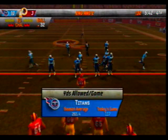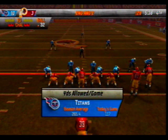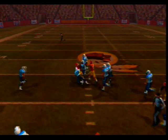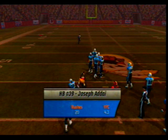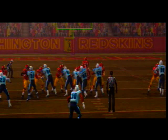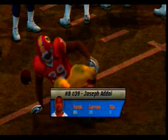Second and 2 coming up, ball here on the 32-yard line. Let's go, defense. The defense lines up in the nickel. Tucks it away. Number 30 is there for the tackle. Hey, if you can keep running the ball in the fourth quarter as you're playing catch-up, that's an advantage that you have over the defense because it keeps them off balance.